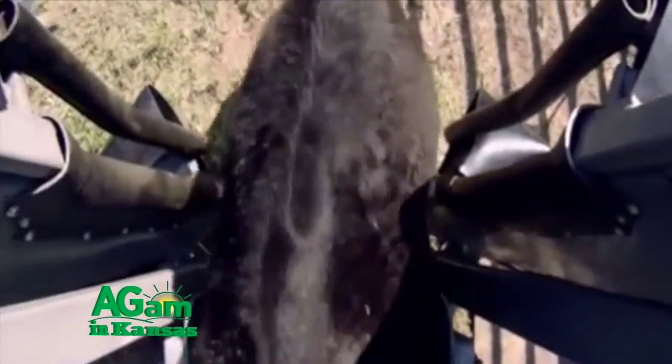Well, our thanks to Jon Mollhagen with Moly Manufacturing, joining us at the KSU Beefstocker Conference in Manhattan, talking about some of the facilities and the equipment located here on site. Jamie, we'll send it back to you for more in studio on Ag AM in Kansas.